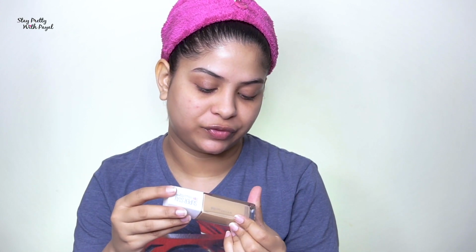The price is 750 rupees. I got it on a discount because I went to New Beauty Center located at Khar. Yeah, I usually like to buy my products offline.